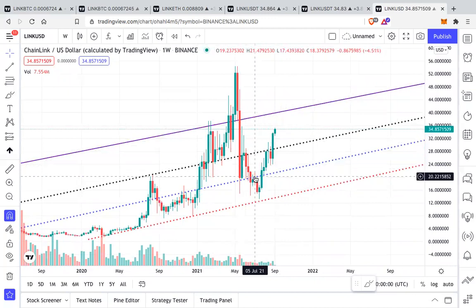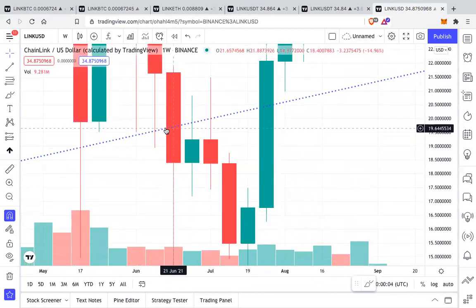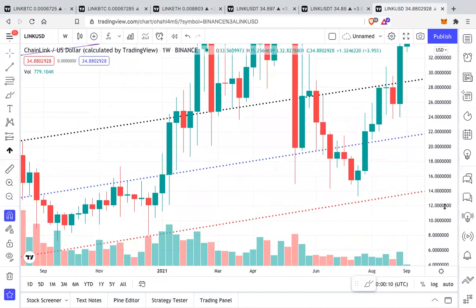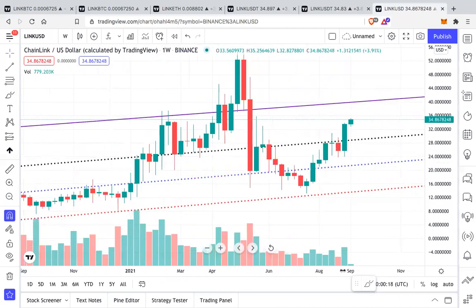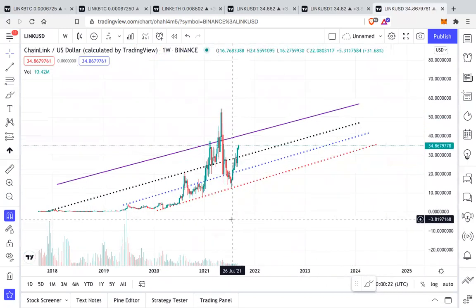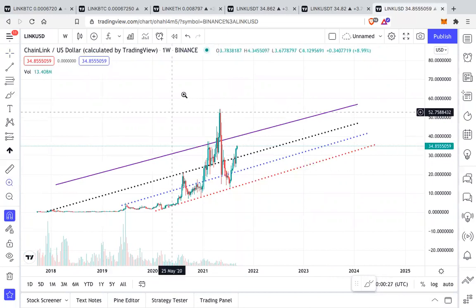Similarly, when coming down, you can see this blue trajectory acted as resistance. Again, this is a weekly chart, so one candle that you see represents 1 week. Currently, Link has broken out of this blue and also this black trajectory. So Link is now, on the weekly, going for retesting this purple trajectory that you see over here.